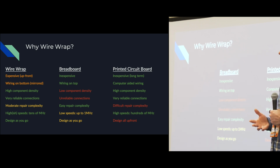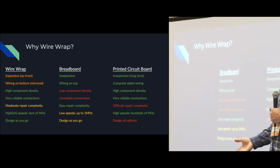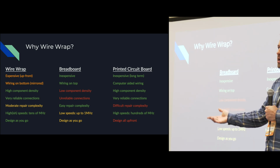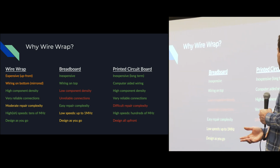Like if you really wanted to build something and you don't mind sitting in front of a computer screen and designing your entire computer in CAD and then sending off a CAD design to a shop and then waiting a few weeks and then your boards come back and then you solder them together and then test them, that's how the pros do it today. It's perfectly reasonable. That's how people prototype these days.